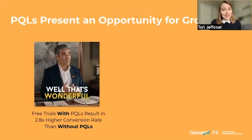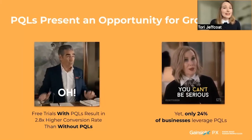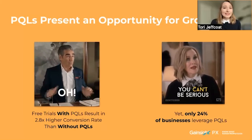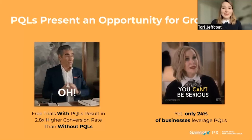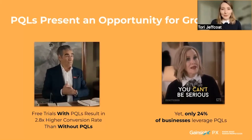numbers. The downside? The report revealed that only 24% of businesses leverage PQLs and are therefore not seeing the success that PQLs can bring. You may be asking yourself, if PQLs make such an impact, why are less than a quarter of businesses using them? The reality is that it's hard to succeed with PQLs, especially when you don't know where to start. So to help demystify how to implement PQLs effectively, I'm thrilled to hand it back over to Matthew, who will help us understand the must-dos of using PQLs in your business.